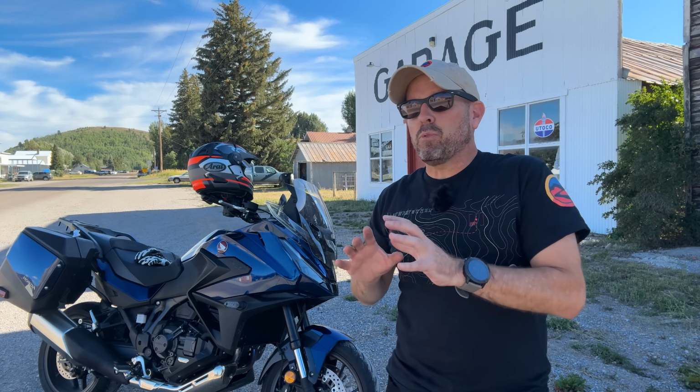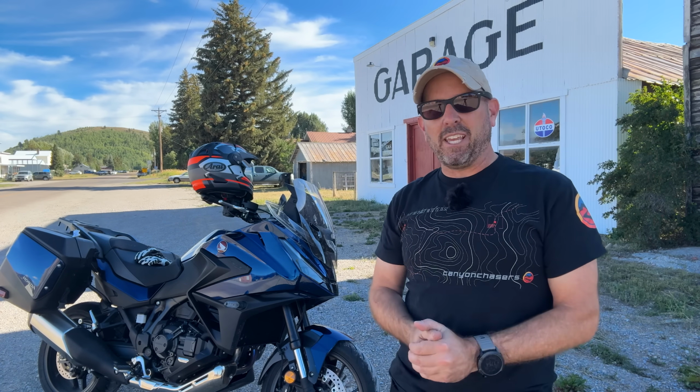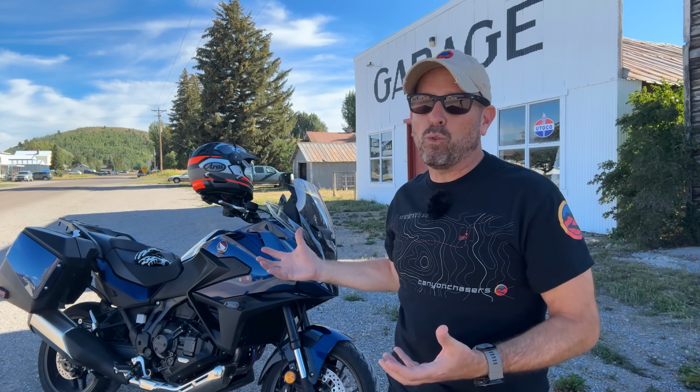There are motorcycles that promise excitement, others that promise comfort. And then there's this, Honda's NT1100 DCT, a machine that looks like it was built by a team of sensible engineers who finally snapped and said, fine, you want fun? Have some. Now look, this isn't your track day toy or your canyon carving hooligan machine.